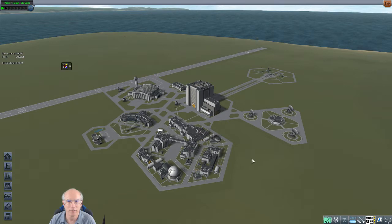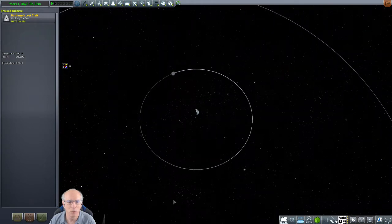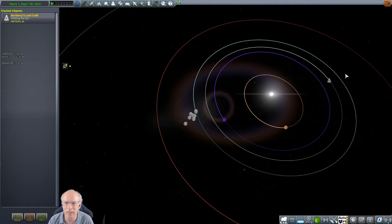Background, for those of you who don't know, Burberry Kerman, somehow, I have no idea how, decided to get lost in space, but not just in any way. There he is. So normally you'd say, going to rescue someone in a solar orbit isn't that big of a deal. It's fairly simple. He's between us and Eve. The problem is that we're in a solar orbit moving around like this at about 9,000 meters per second. And unfortunately, he is in a solar orbit going this way at about 10,000 meters per second, which gives us a difference of 19,000 meters per second.